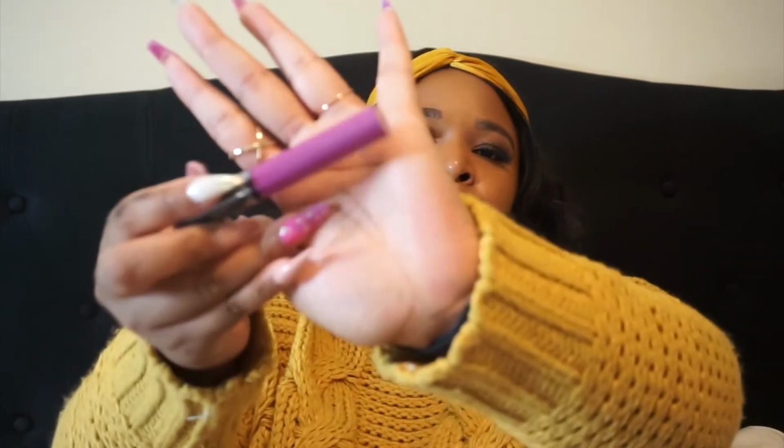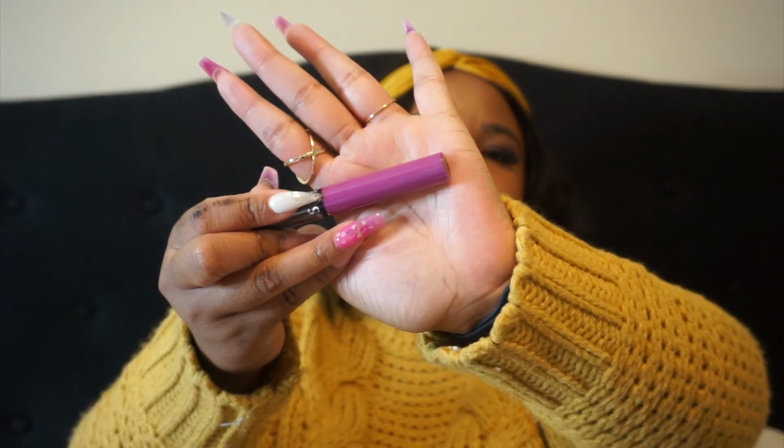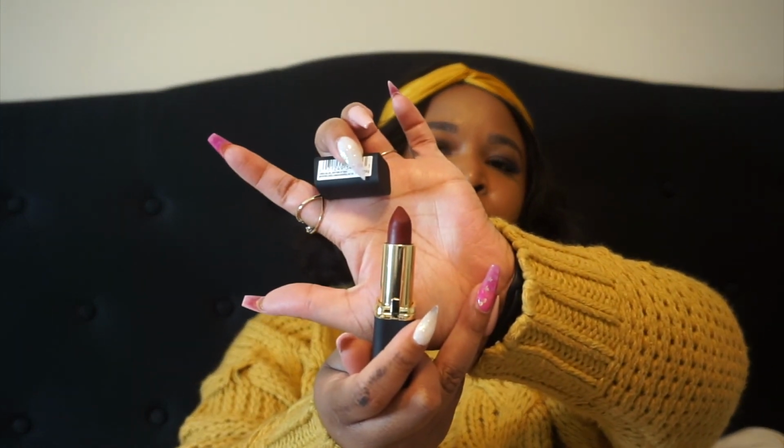And the final two things are lip colors. The first one is a Sephora Collection Cream Lip Stain in number 19, Radiant Orchid. It's this one right here. And the last lip color is a L'Oreal Color Riche. It's one of the matte ones. It's number 405, Does It Matter? Matte Art Matter. It's a really nice deep red. It's very pretty.